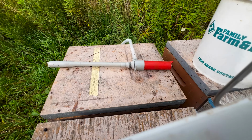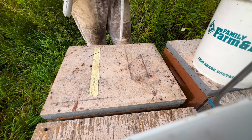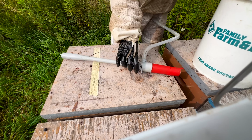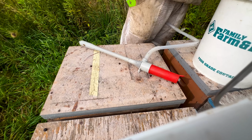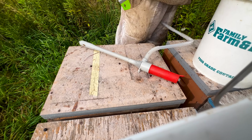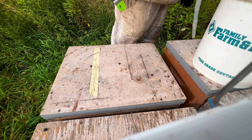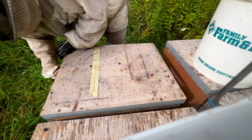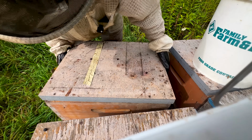Alright, so as promised, I wanted to show you guys how easy and effective this is. It is freaking phenomenal. So I have this pump like I showed you guys. It is battery powered with just two D batteries. And I've only had to change them out once. I just changed them right before we started fall feeding. So it lasted the whole entire spring through all the spring feedings before I had to put new batteries in it. Now that is awesome.